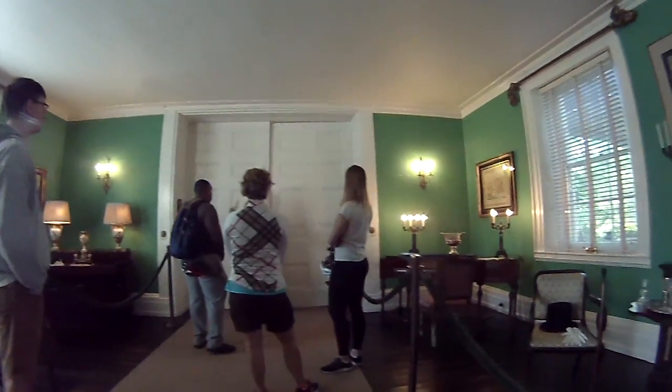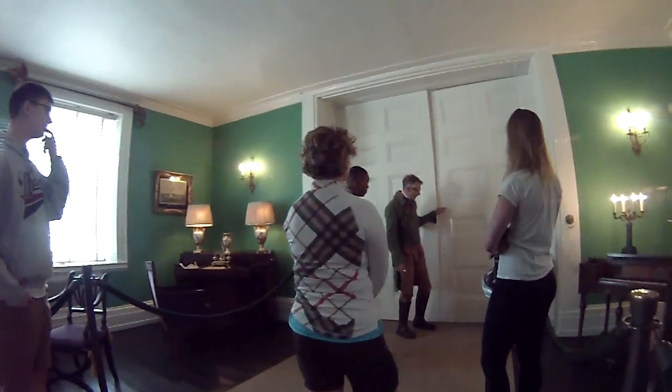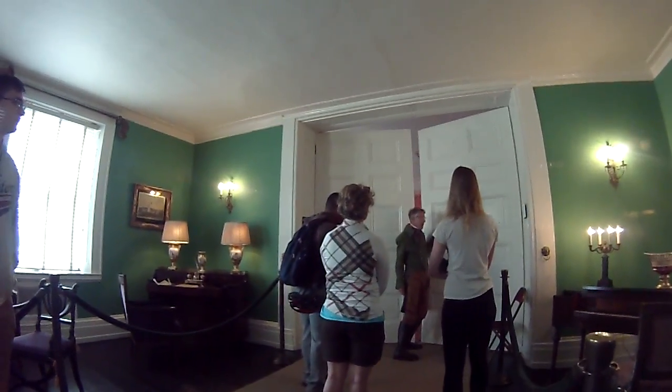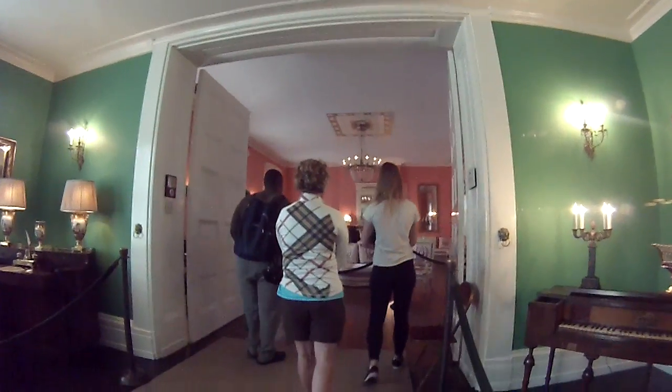Hemphill comes along, wants a bigger house. Now he's going to have the south tower. And this is the ballroom. And this is Mr. and Mrs. Hemphill's color. Whoa, talk about grand.